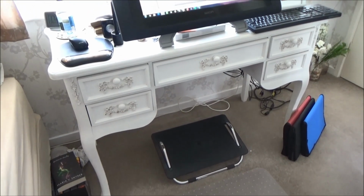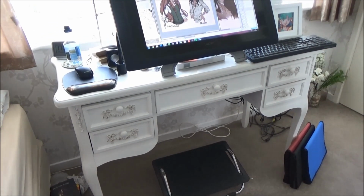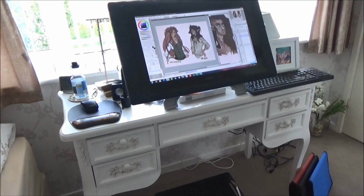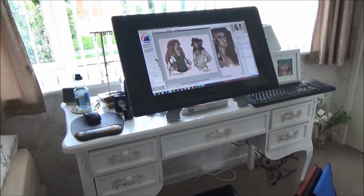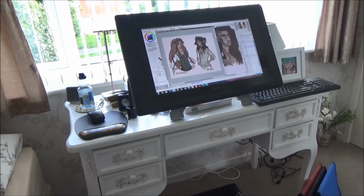On the other side of the room we have my digital workspace, which was my primary desk until I got the IKEA one. This is again from Melody Maison. It's a solid wood desk because I live opposite speed bumps, and when heavy vehicles go over the speed bumps the furniture shakes. So I wanted something that moved as little as possible.